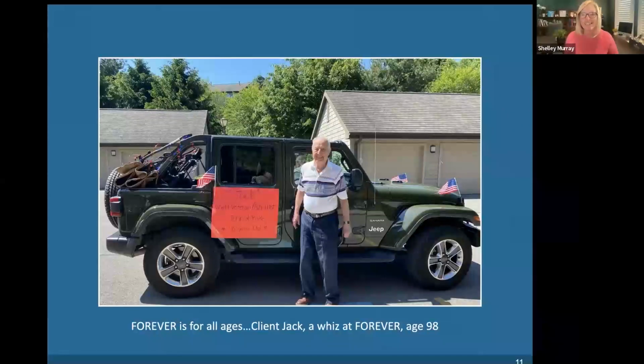So he became such a big advocate for me. And I actually drove him in a parade. That's my Jeep. He was the leader of our Memorial Day parade. And that was quite an honor for me as well, to dress up the Jeep and to take him. It was an honor to him too. It was wonderful. Okay, so that's Jack, age 98.